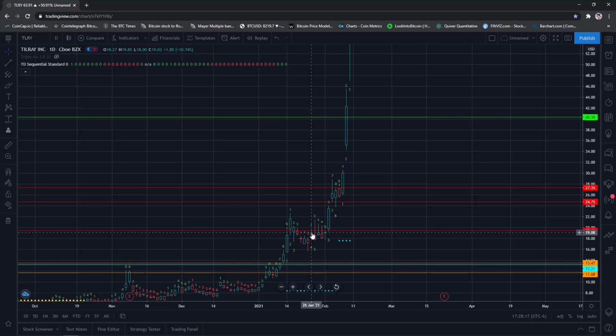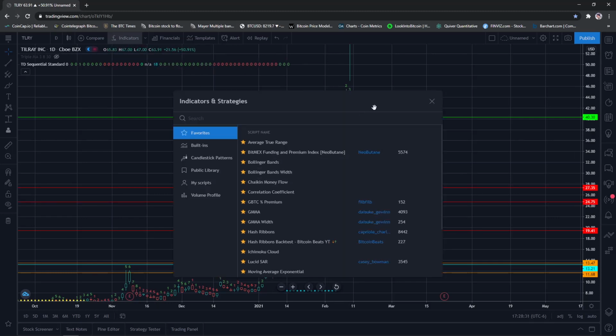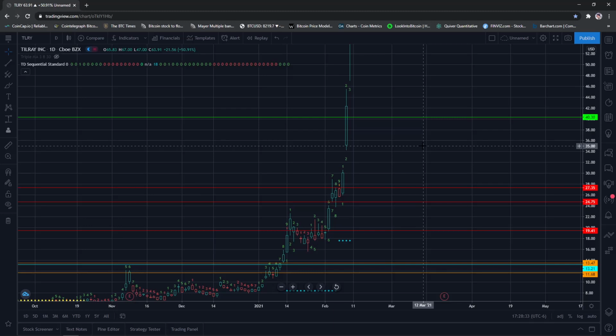You can see here, price tried to follow through and break up higher. It didn't. It sold off. And then eventually on this here, the buyers overtook the sellers and it ran up. And then we hit a 9 on the 5th. And here, let's just go over TD and then we can start adding indicators.